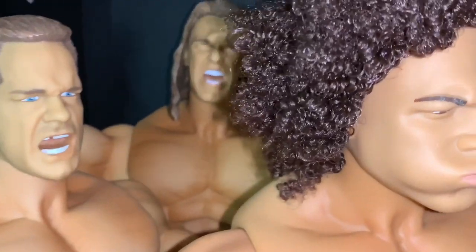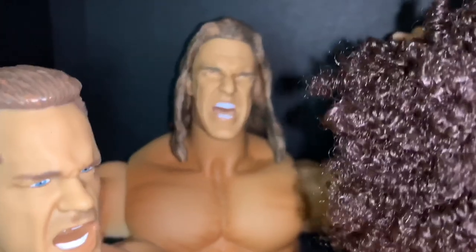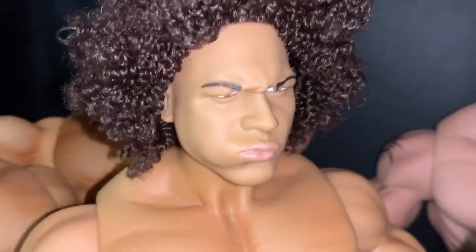If you're a fan of the channel, you know I love unboxing the WWE Jax Ring Giants figures, so here's my shelf dedicated to all of those that I've unboxed so far.